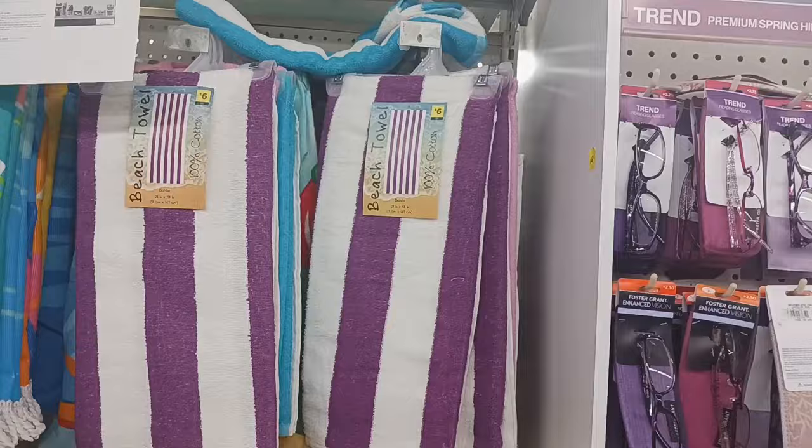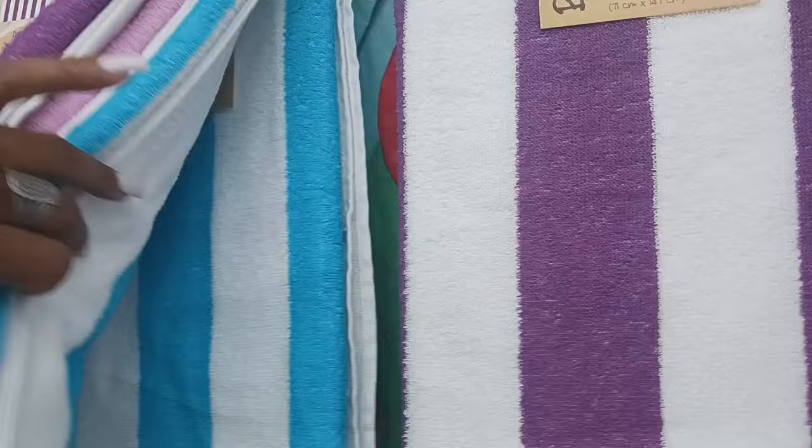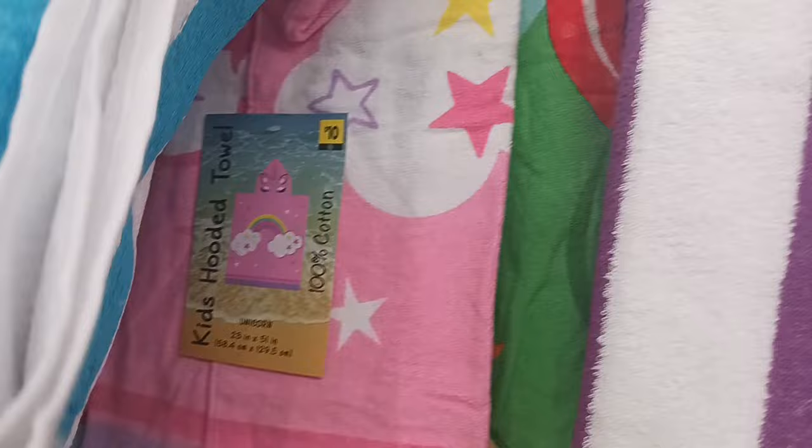Look at these. It says 100% cotton, $6 on these. And they have them in different colors. I see the pink, there's a blue. And look at that one right there. It looks like one of those little hoodie towels. $10 on that. Yeah. And then they have these over here.